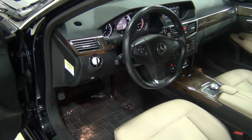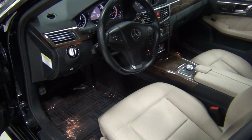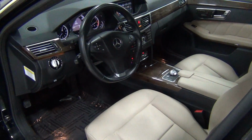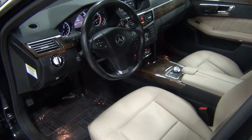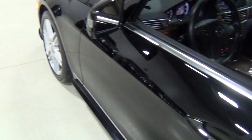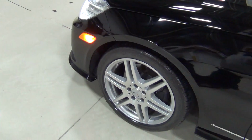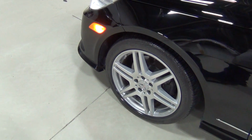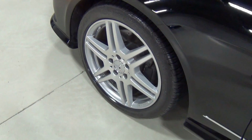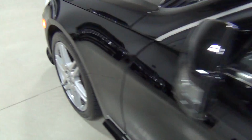Again, if you look on our website, you can see all the information in terms of what the Premium 2 package has on it. Again, the Premium 2 package was a $6,300 option from the factory, so it has quite a bit of stuff on it. And then the car also has the trim package, the wheel package, which is the 18-inch AMG 6-spoke, twin-spoke wheels. It's hard to say that. 6 twin-spoke wheels and the sport steering wheel.